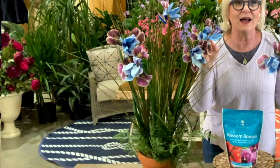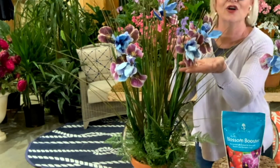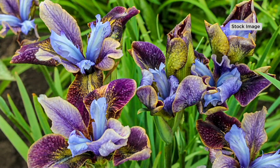You will get foliage the first year. The second year is when you're going to get the blossoms on this incredible Siberian iris. The third year is going to be that wow of, oh my goodness, look at these unusual colors. I mean, we went to Holland, to the North Sea, to find this find. And that's what we love about the business that we're in. We have such a passion for gardening, flowers, and plants.